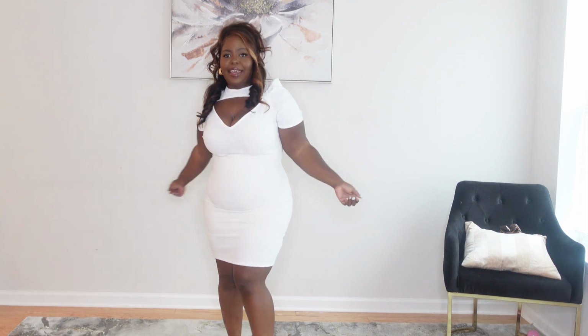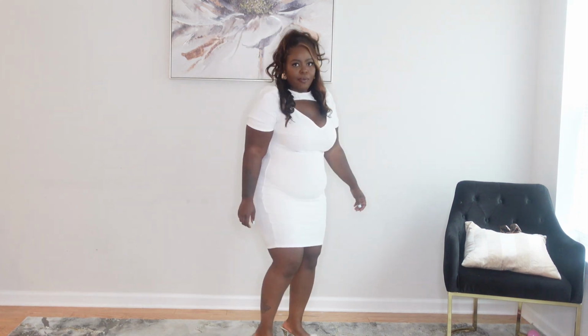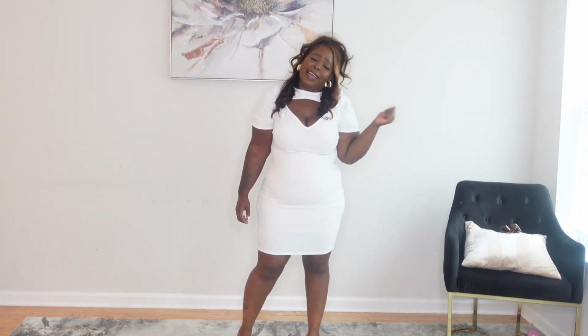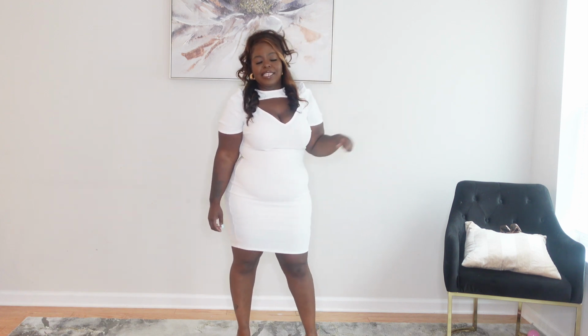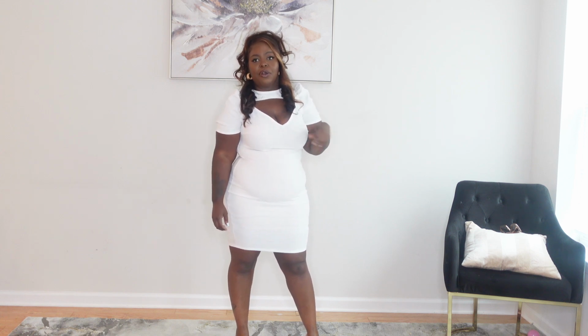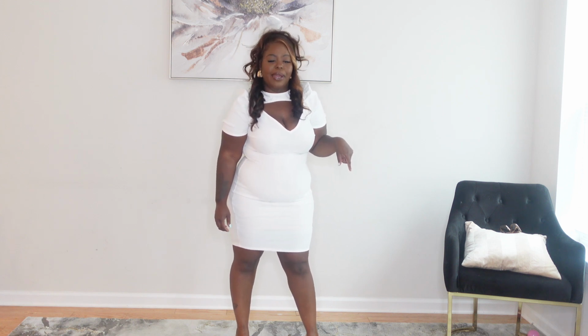So this is the front of her. Love it. And this is the back. And yes, it is giving me yacht vibes. Like, where's the party? Where's the yacht party? Period. I'm loving this dress, you guys. This is the first piece. I do not recall how much I paid for this dress. However, I will link it on the screen as I normally do, per usual.